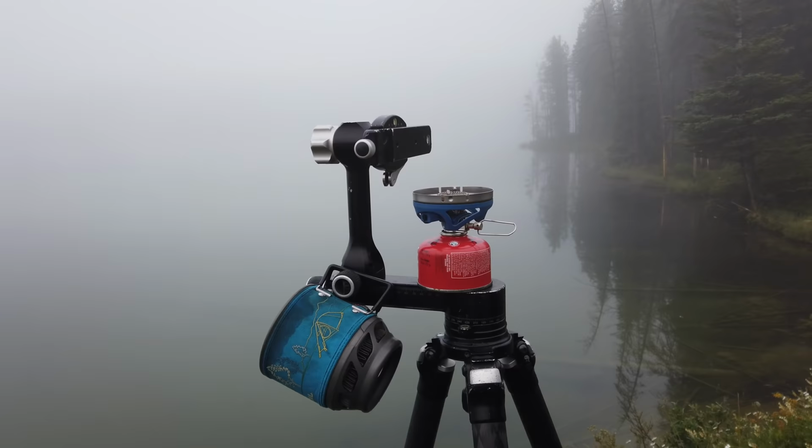Multi-use rig. What do you call this? The Franken rig or something? You called it the Franken rig.